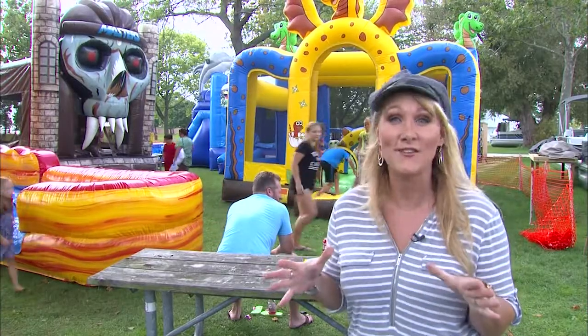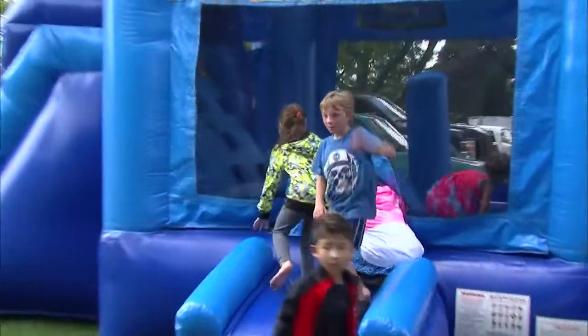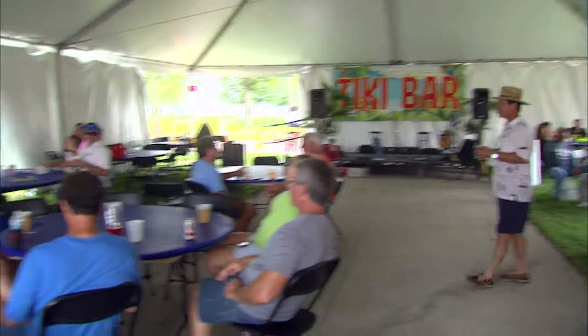There's a fun kid zone area with some of the coolest looking jumpies I've ever seen. And it looks like you don't even need tickets to get on. So, I mean, can't beat that value. And if you get thirsty, they have a tiki bar. And I love how it's not called a beer tent, it's a tiki bar. It conjures up that whole lifestyle image.